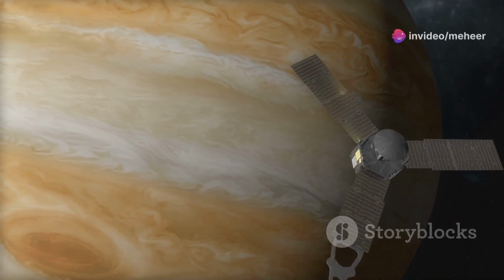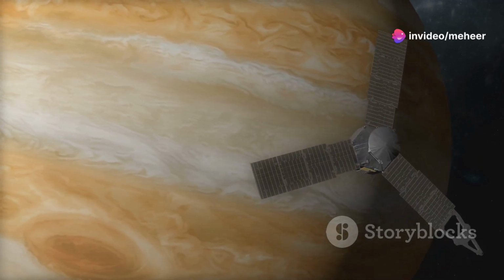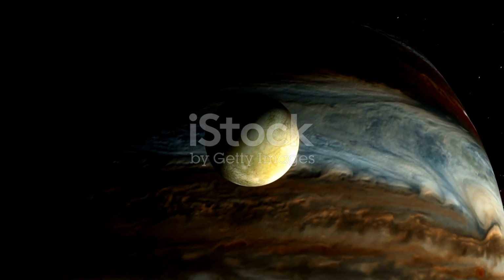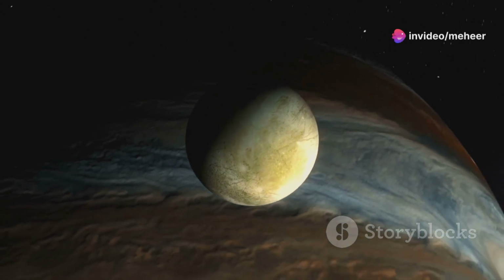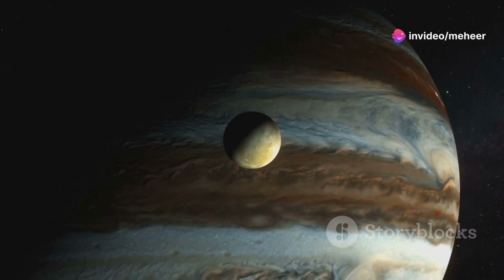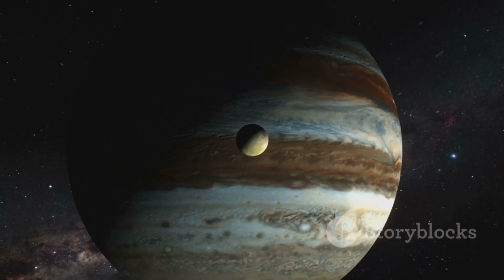Unraveling the secrets of S2003 J10: future exploration and discoveries. S2003 J10, despite its small size and remote location, holds great potential for future exploration and discovery. While it is unlikely to be a target for a dedicated mission anytime soon, advanced telescopes and future space probes could provide valuable data that enhances our understanding of this enigmatic moon.